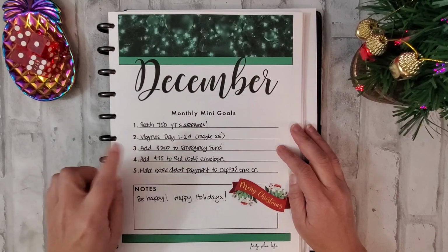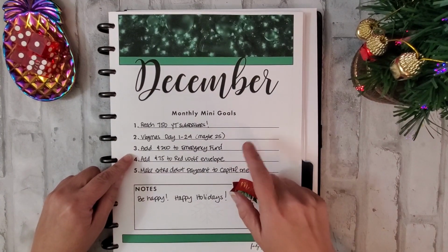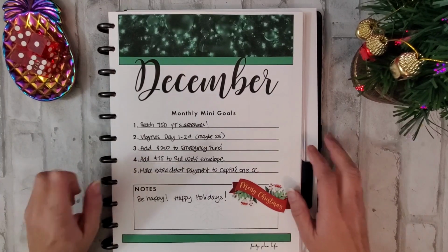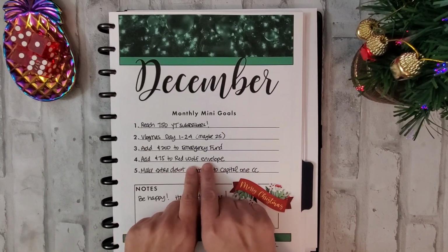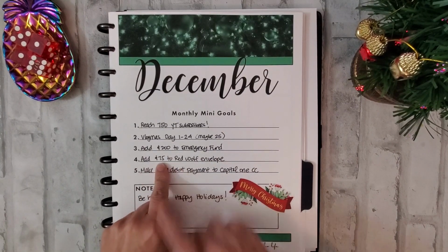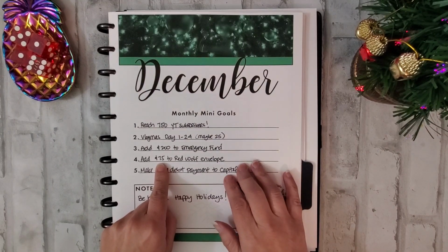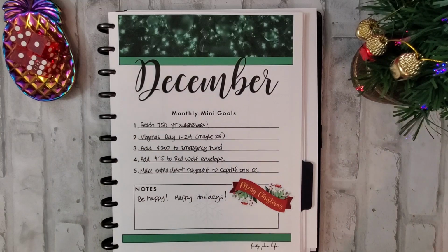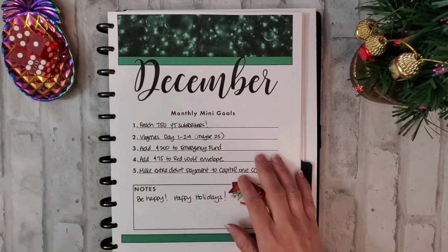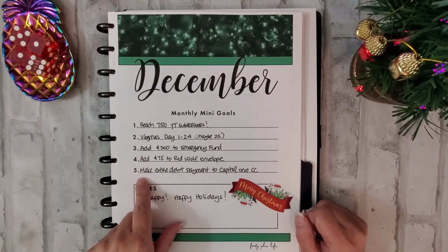My third goal is to add 200 to my emergency fund, which I've been consistently doing, but I want to stick with that. And then the envelope which shall not be named, I'd like to add 75 to it because in January I do have to make that maintenance payment. So I think that'll maybe get me closer to half. Probably not, but at least I can make a payment. So that is my goal there.